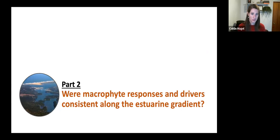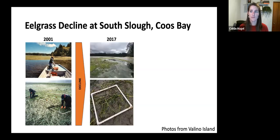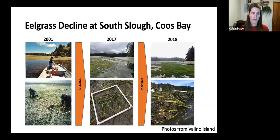Okay, so for part two, I looked at whether the macrophyte responses and drivers were consistent across locations within a single estuary. For this, I focused on Coos Bay, investigating the environmental controls and associated macrophyte responses across sites. And although I just told you that eelgrass biomass actually increased in response to the marine heat wave event in Coos Bay, that wasn't the case at all locations in the bay. In particular, upper estuary sites in South Slough, those that were further from the marine dominated mouth, experienced dramatic declines in eelgrass over the last 20 years, and particularly over the last 4 to 5 years.